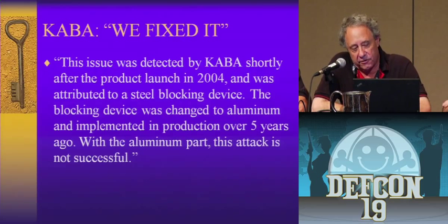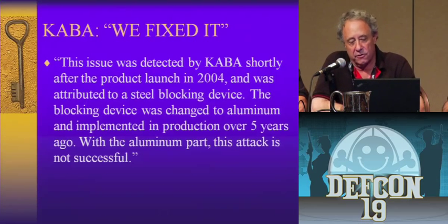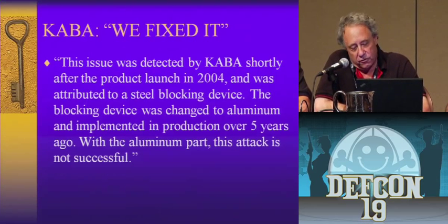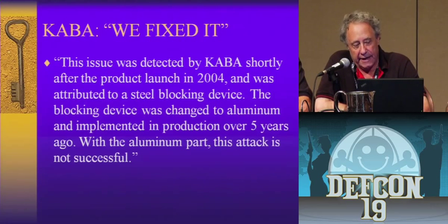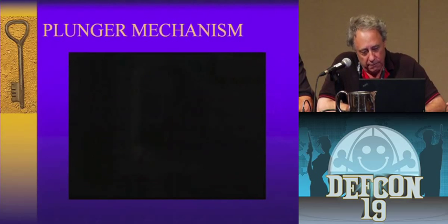But here's what CABA said. This issue was detected by CABA shortly after the product launch in 2004 and was attributed to a steel blocking device. The blocking device was changed to aluminum and implemented in production over 5 years ago. With the aluminum part, this attack is not successful.